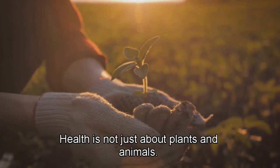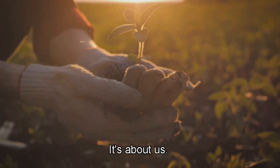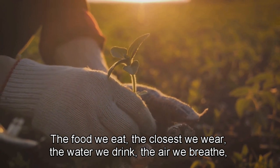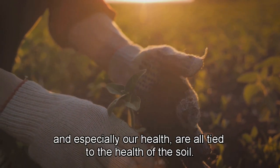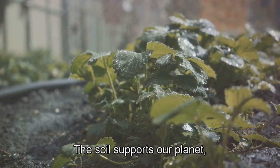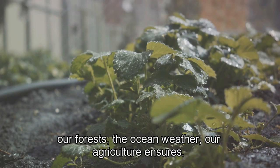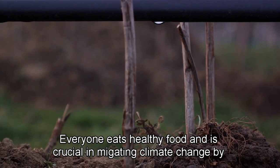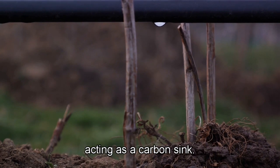Soil health is not just about plants and animals, it's about us humans too. The food we eat, the clothes we wear, the water we drink, the air we breathe, and especially our health are all tied to the health of the soil. The soil supports our planet, our forests, the ocean, weather, our agriculture, ensures everyone eats healthy food, and is crucial in negating climate change by acting as a carbon sink.